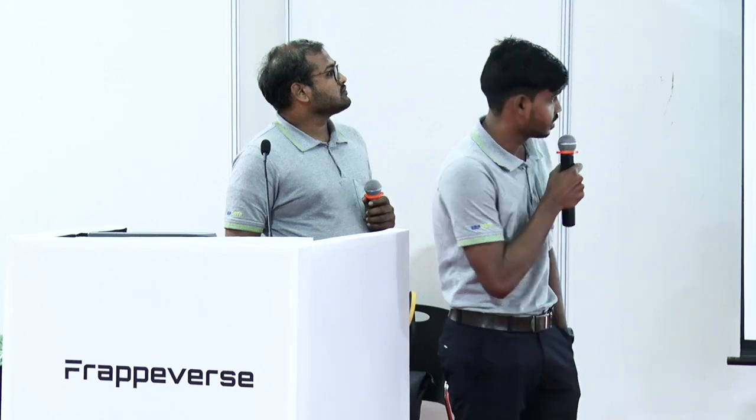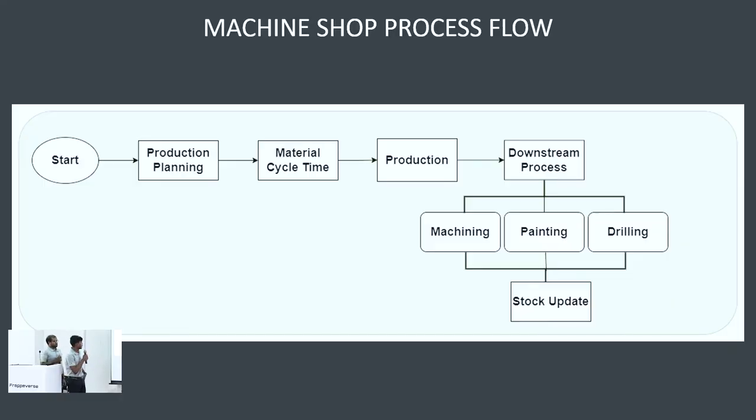In the machine shop industry, castings have to go through several stages, which include quality, efficiency, and other things. It starts with production planning. They have to check their resources and raw material availability. Then at the next stage, material cycle time, they add the cycle time to their specific items with the operations.